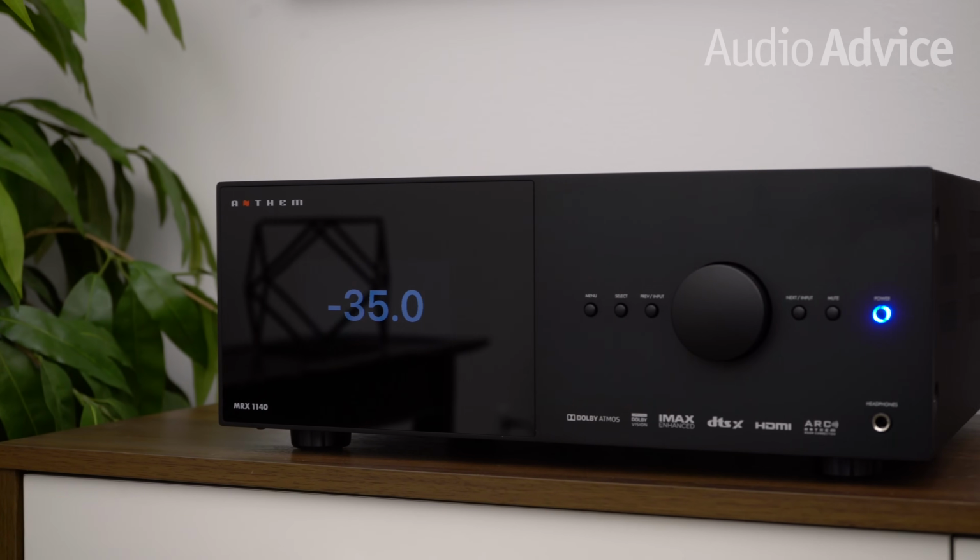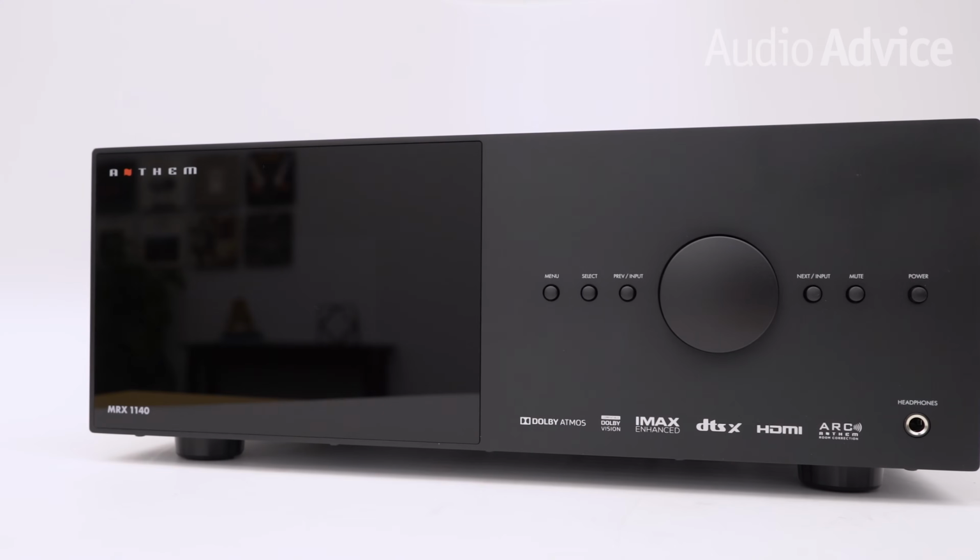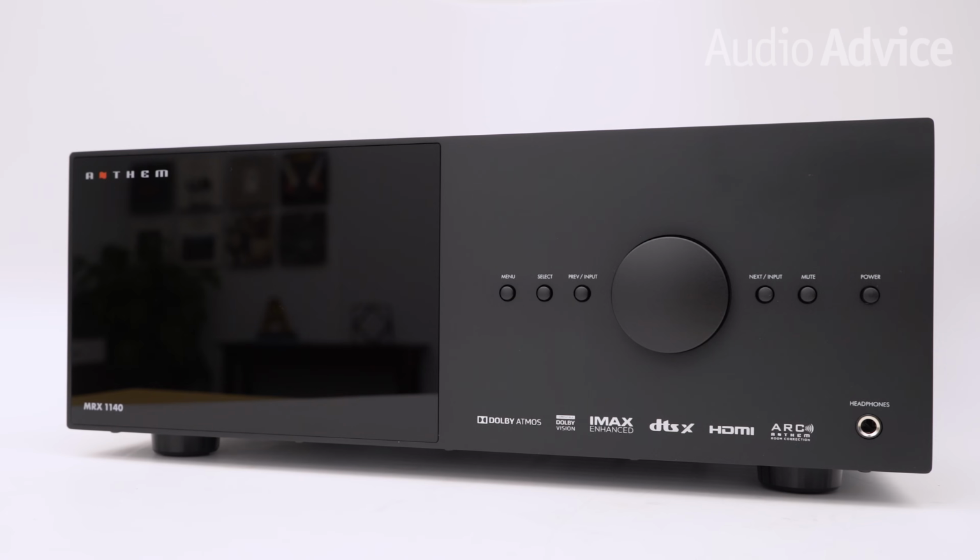It will cost less than adding a separate power amp or amps to the MRX740 to get 11 channels and will drive most speakers with ease.